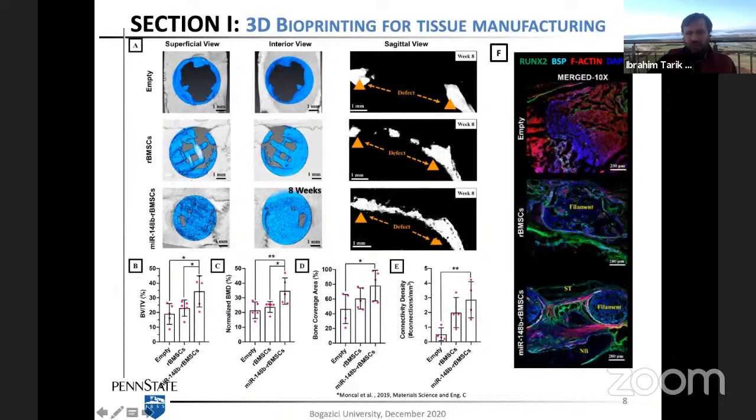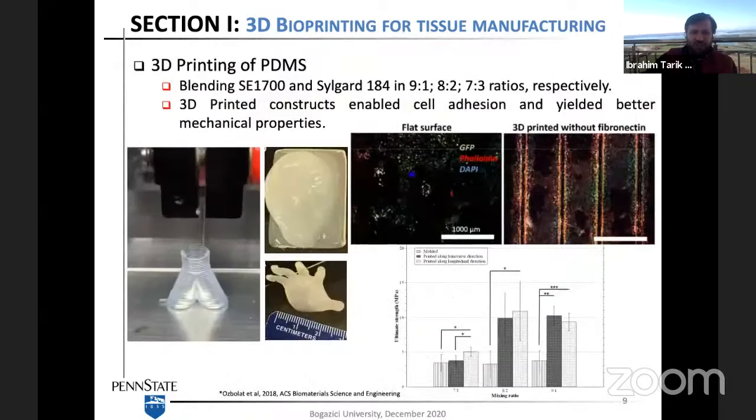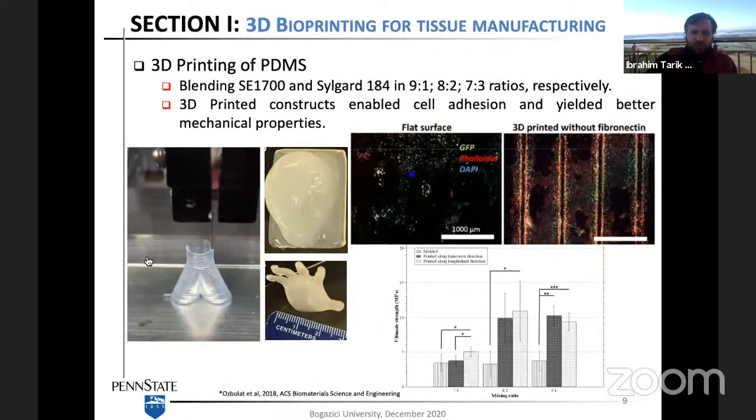So this was, of course, integration of the 3D printing, not bioprinting, with the gene therapy. And then now we're working on bioprinting, even like intraoperative bioprinting, where we are trying to repair these defects directly in surgical settings, where we directly print into the animal.